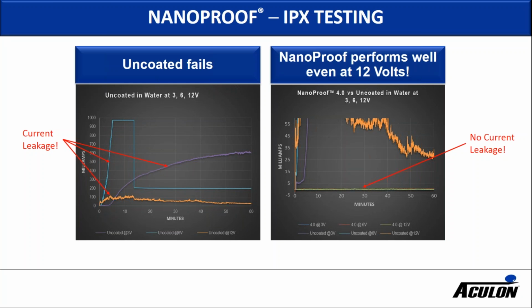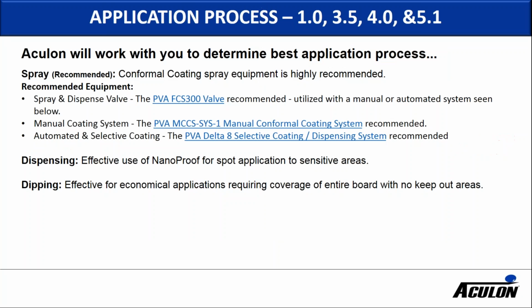So now we'll get into some of the application options for the different materials. The application options for the 1.0, 3.5, 4.0, and 5.1 are all very similar, as all of these materials are very, very similar in terms of their liquid nature. They can all be spray applied, and we have information here on some of the PVA equipment that is recommended. We utilize the PVA FCS 300 valve at our facility, and several customers utilize that as well.